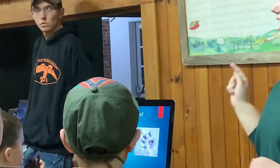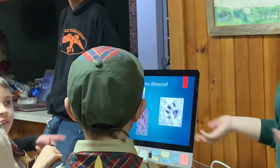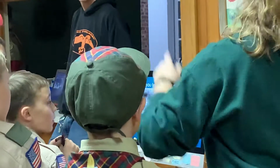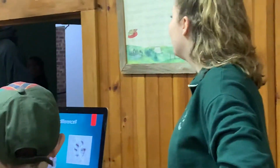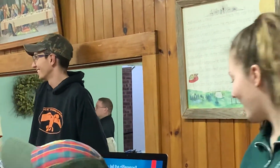Can anyone tell me what animal it is? That's what I'm trying to get at. A coyote. Which one? The gray one. You're supposed to tell me. That is correct. One of them is a coyote. Which one? The one on the left. Excellent. What is the one on the right? Raccoon? Close. Nope. Okay. Bobcat. You got it.